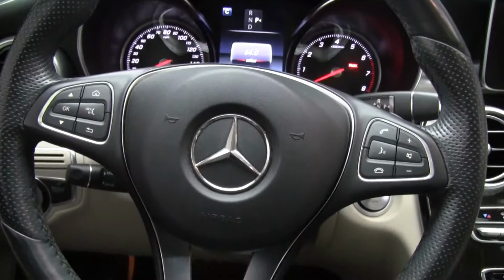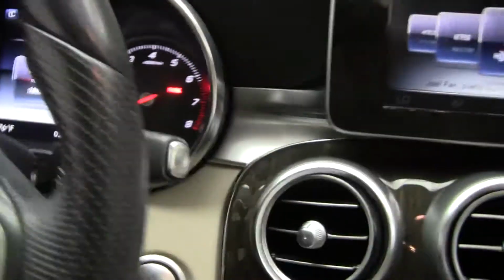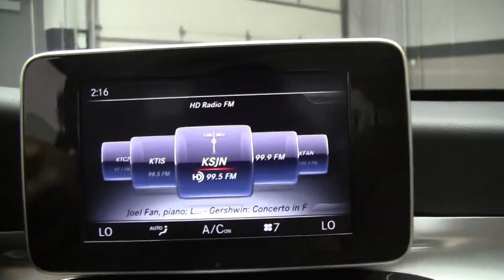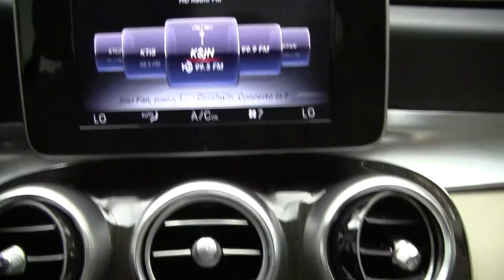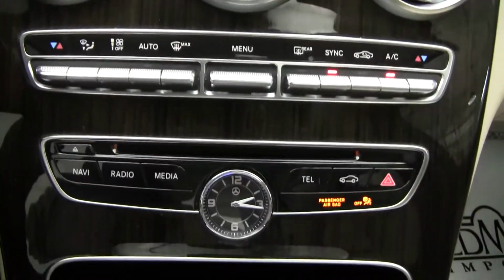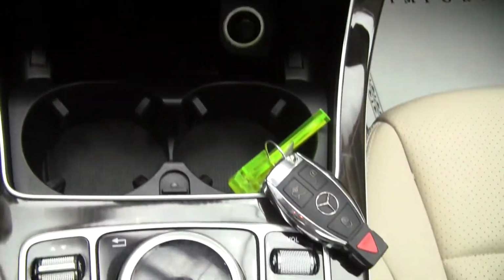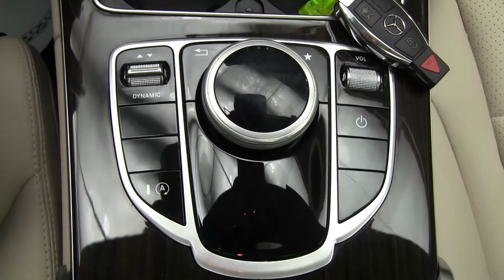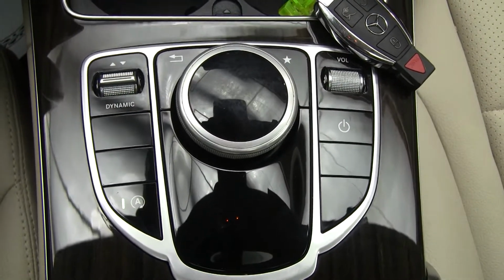Up in, we've got our steering wheel controls, paddle shifters for extra performance, push start ignition, a rear view backup camera, dual climate controls, hard keys for our media display, cup holders, buttons for our infotainment center, dynamic selects for different driving patterns.